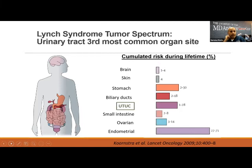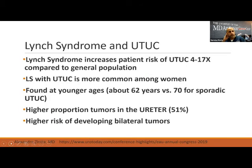What's relevant for our conversation today is that after GI cancers and endometrial cancer, the urinary tract is the third most common site of cancer in patients with Lynch syndrome. Next. Having Lynch syndrome increases a patient's risk of developing upper tract cancer 4 to 17 times compared to the general population. We certainly see this much more in women at a younger age, with a higher proportion of disease in the ureter. And we think probably bilateral as well, although the data for that is not really solid, but it seems to make sense to think of it that way. Next.